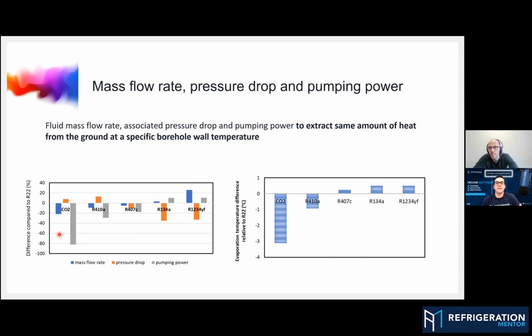And that's one big thing, because pressure drop is not as big of a deal with CO2 as with a lot of other refrigerants, because the pressures are so high. Exactly, and also because of the superior thermophysical properties of CO2. We have pressure drop in CO2, and it could be even more significant than other refrigerants. But the power that you need to spend to compensate that pressure drop is way less than other refrigerants. And this is important.